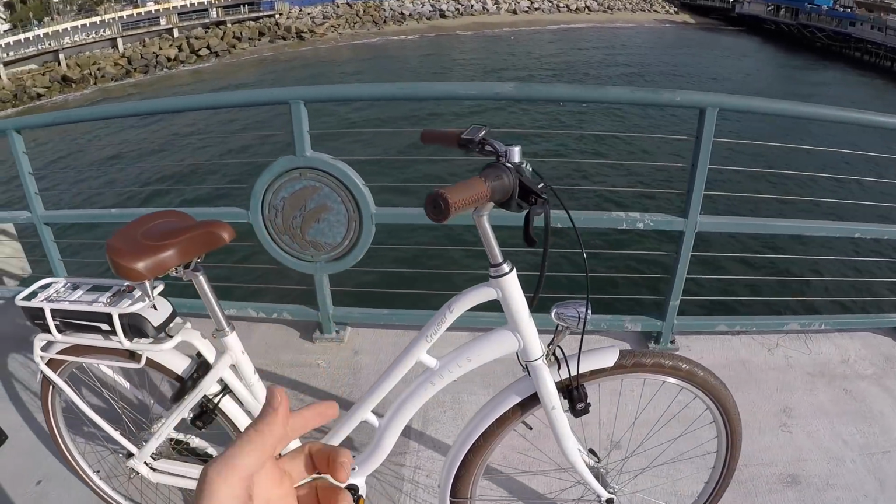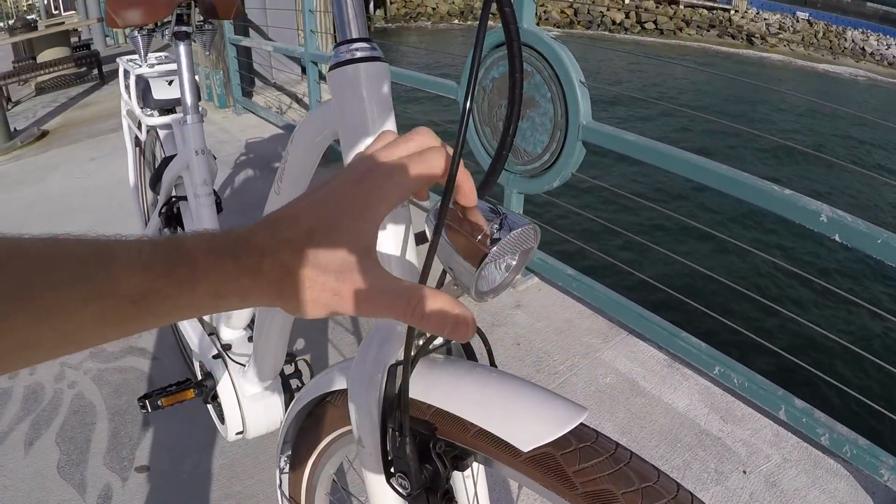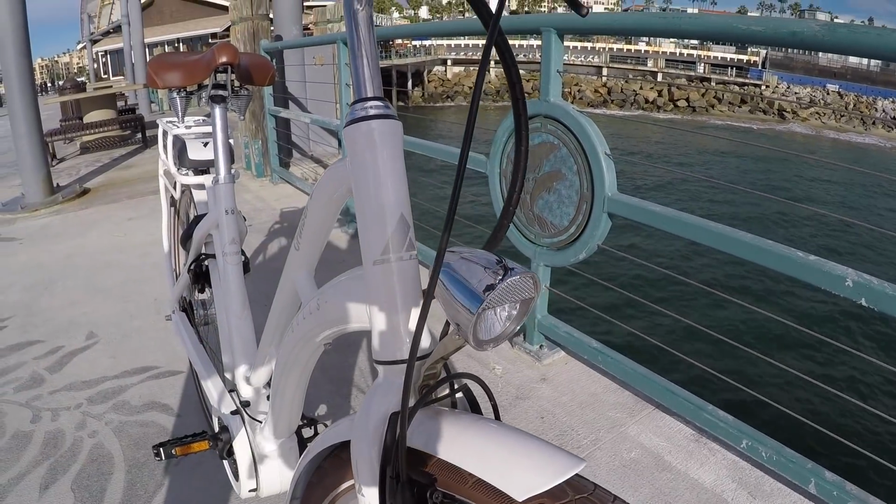And if we get to the front of the bike, this is another Fouchon light. It's just a plastic housing, but it looks nice in that silver. It's more of a B scene light. It wasn't super bright. I was doing it in the parking garage earlier. You know, good enough.